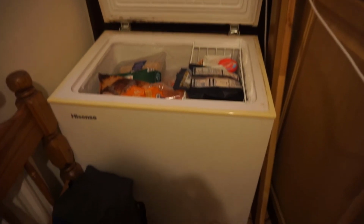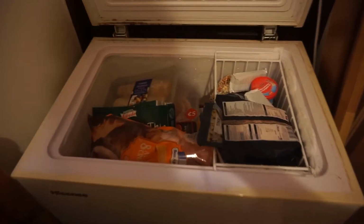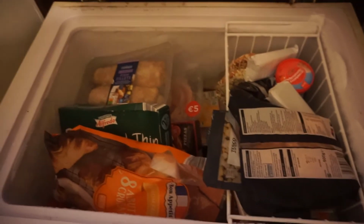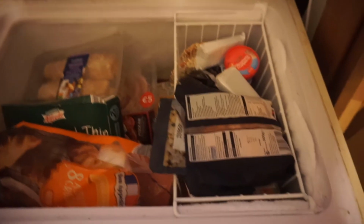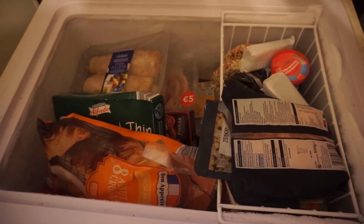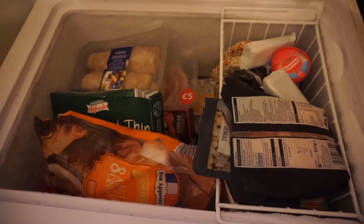Okay guys, so this is a look at my freezer, and as you can see it's only a fairly small freezer, but it is filled up fairly to the brim. I apologise about the lighting and the shadow, there isn't a great light in here. This is the only freezer we have in the house. So what I'm going to do is pull out the food just to get an idea of what we have in here.